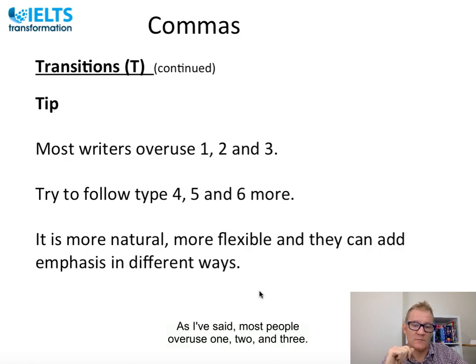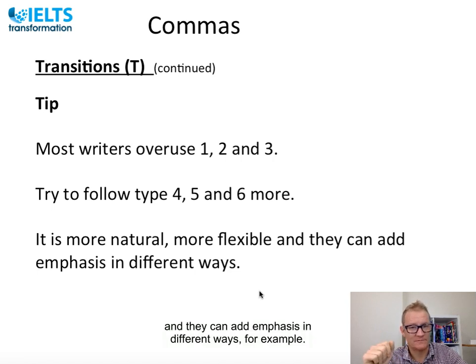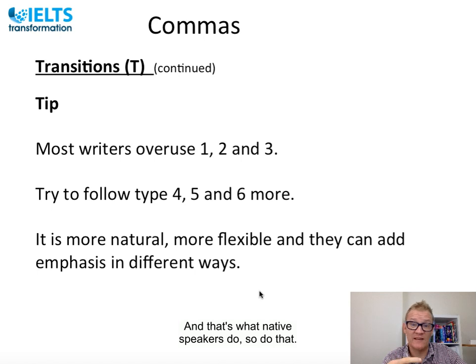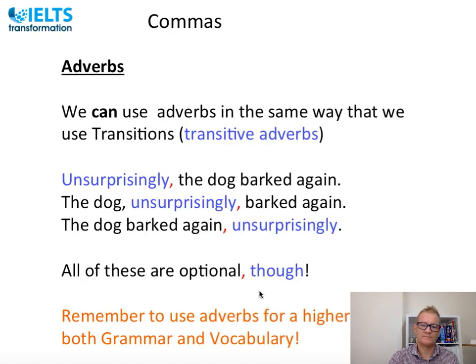As I've said, most people overuse 1, 2 and 3. Try to do more 4, 5 and 6. It's more natural, more flexible. And it can add emphasis in different ways. For example, you see, I put "for example" at the end. And that's what native speakers do. So do that.